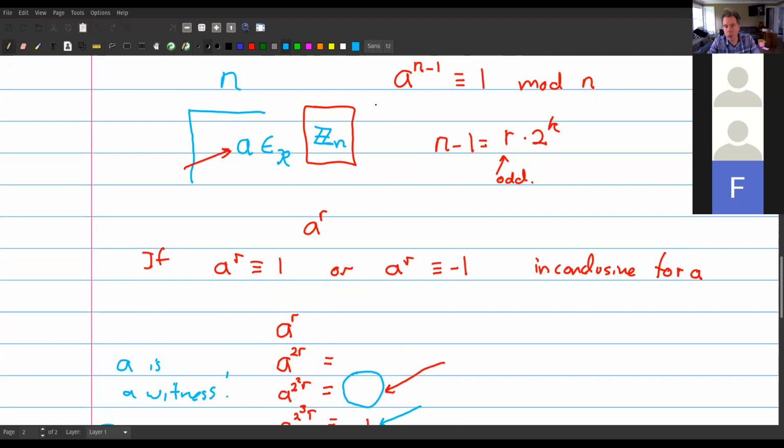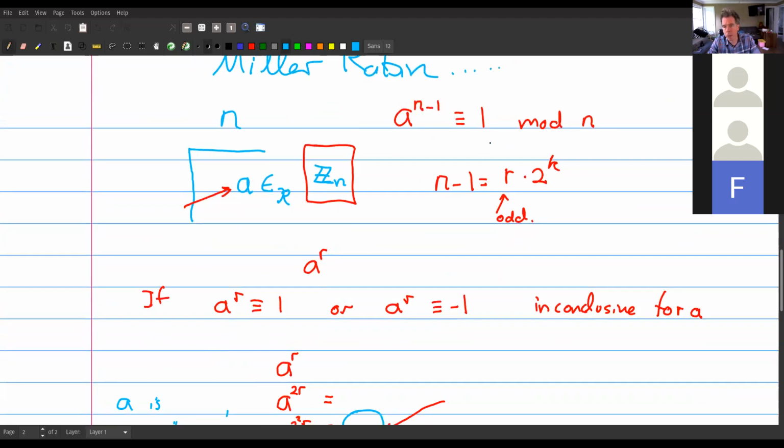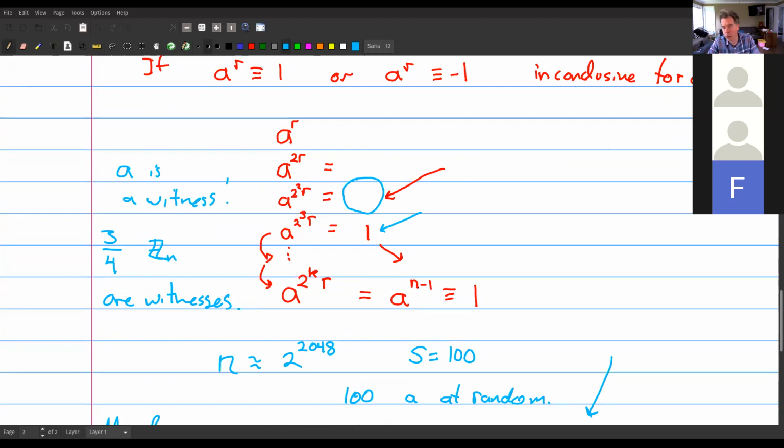Yeah, this one will work whenever Fermat's little theorem works, because it's based on the fact that a to the n minus 1 is 1. So it does check that. But there are things that can fool the Fermat test. Like the Carmichael number had a lot of liars. Every A in Z561 star was basically a liar, in the sense that it said that A to the 560 was congruent to 1. So every A in this set failed to be a witness to the compositeness of 561, except for a few that have a factor in common with 561.